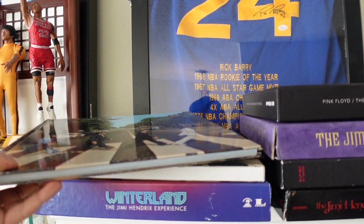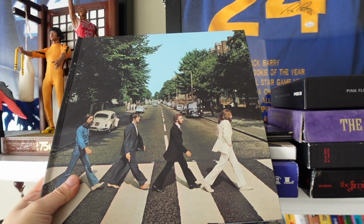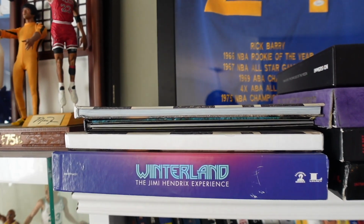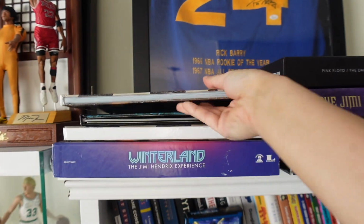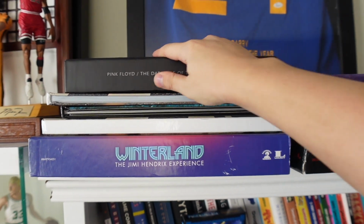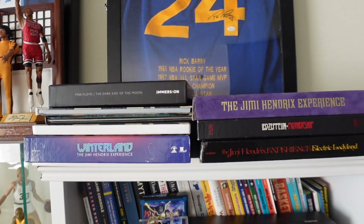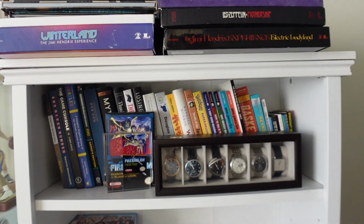And this one, the Beatles Abbey Road, this is a super deluxe set, which is also in Blu-ray audio and also a surround sound mix version as well. So yeah, I have surround sound mixes of Abbey Road, Dark Side of the Moon, and Electric Ladyland, and the rest in vinyl. So yeah, I'm pretty big on these old classics. Love classic rock. So alright, going on to the second shelf here.